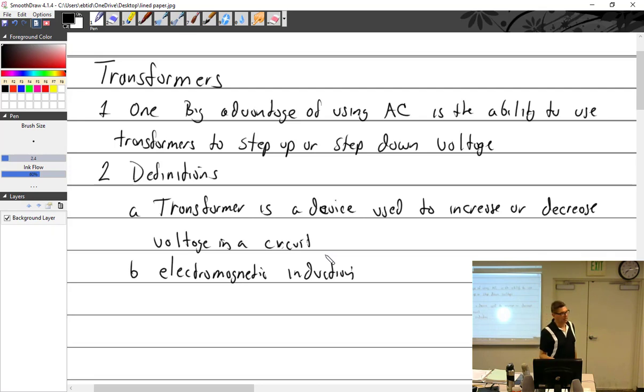Last week we talked about coils, inductors. Really, a transformer is nothing more than taking an inductor, a coil, and now doing something useful with it. Because last week we just had this inductor. It's like, what are you doing with it? I don't know, it's just there. Don't worry about it. Well, this week we're going to talk about what we're doing with it.